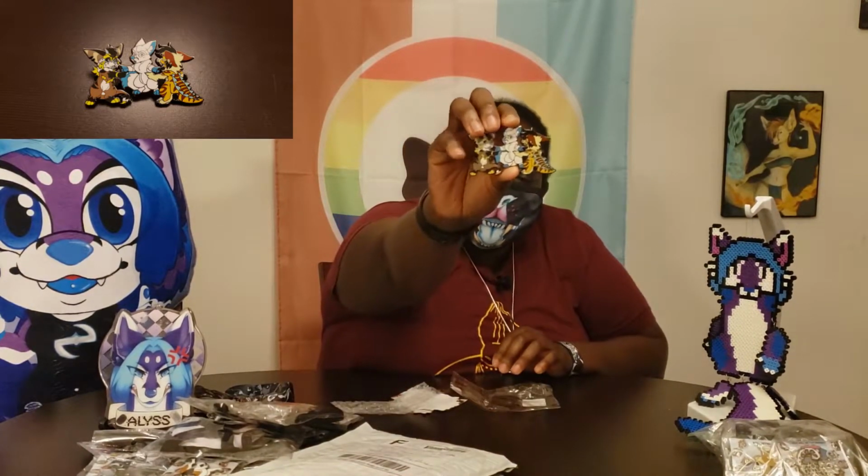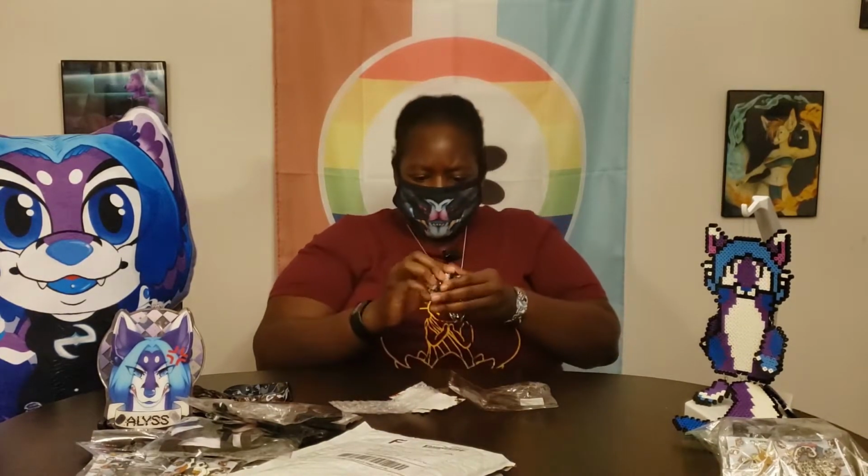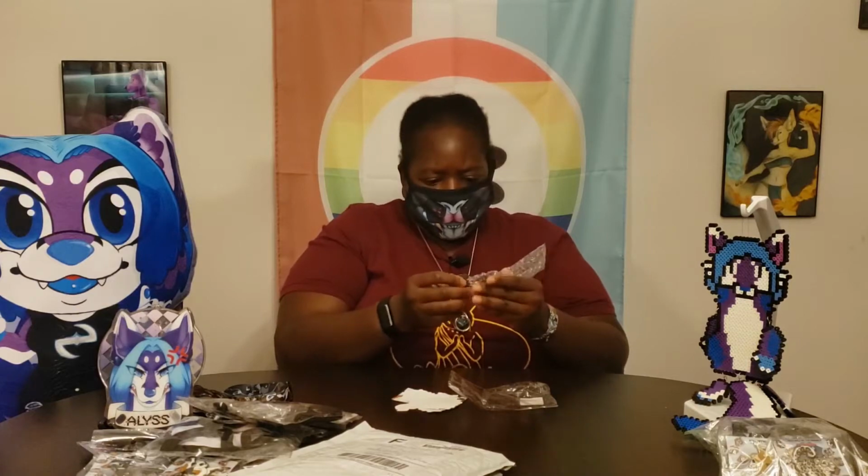But I really like this pin. Just, canines versus felines. That's where they got that, obviously. So it's a pretty large pin, too. But it's got all 3 characters on it. I think this might have been a Kickstarter exclusive. I'm not really sure, so I do not know if you can get this pin. But you can definitely get all the other breeds and species I've shown you.